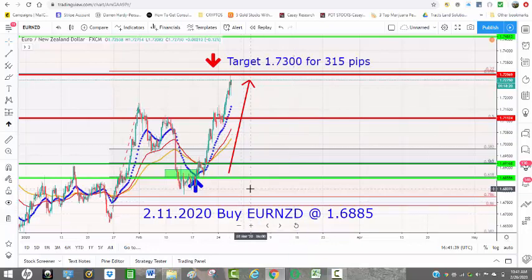I did the math wrong. I don't know what I was thinking. This was 415 pips. Okay, so 169 to 173 is 400, another 15 from 68.85. I mean, here's the ruler. Here's what we bought.